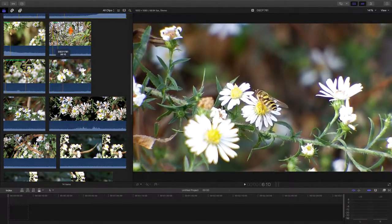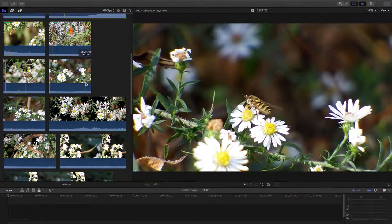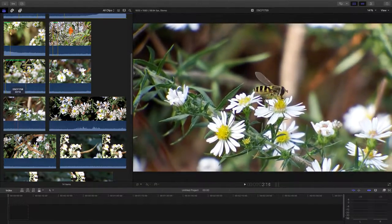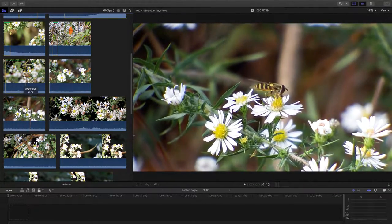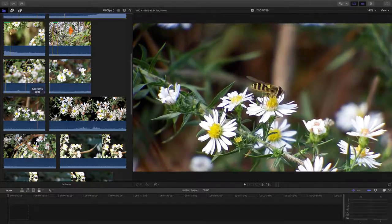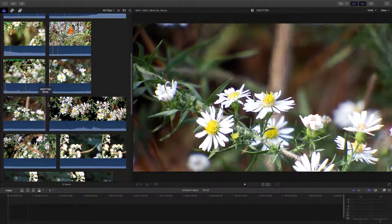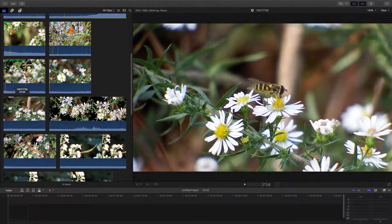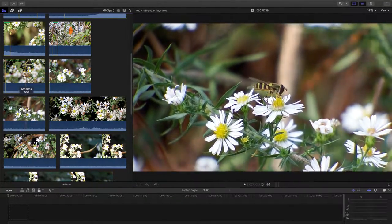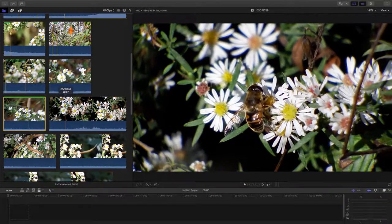Let's see. Well, we got our little hoverfly. He's just working the pollen off of those flowers. Just love the way these little critters work. Looks like a flexible hose vacuum cleaner attached to his snout, and he's just sucking up that pollen. Shade is moving around with the trees above, blowing in the wind. But I'm going to mark that whole clip as a favorite. We can see what we can do with that in a clip.